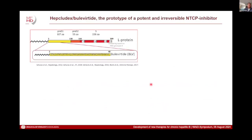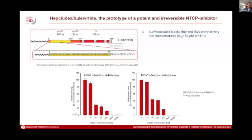Let me share with you some thoughts on Hepcludex and some structural details. Hepcludex or bulevirtide has been developed by an infection interference assay. So we wanted to know whether peptidic agents that are derived from the Pre-S can interfere with infection.